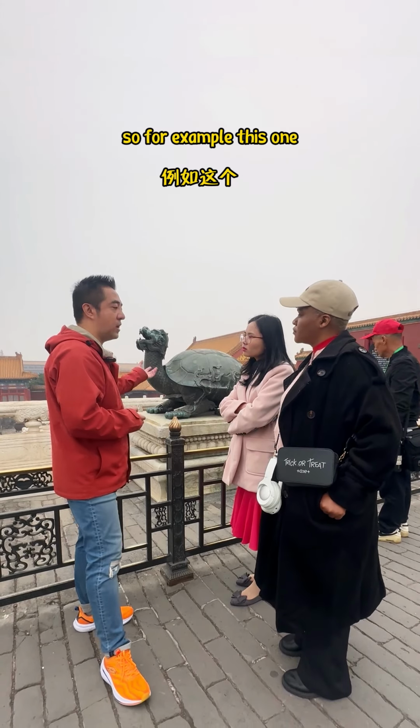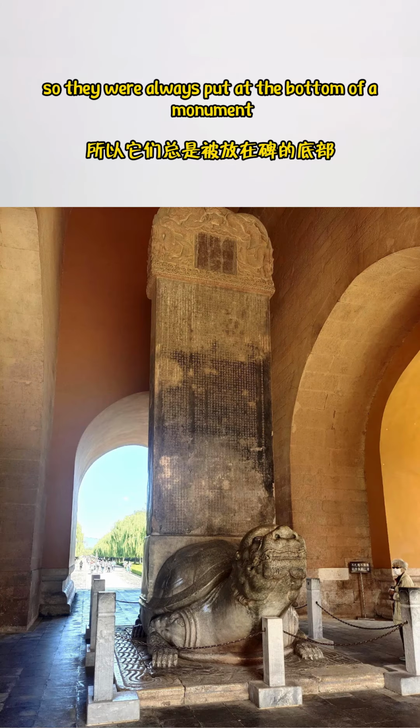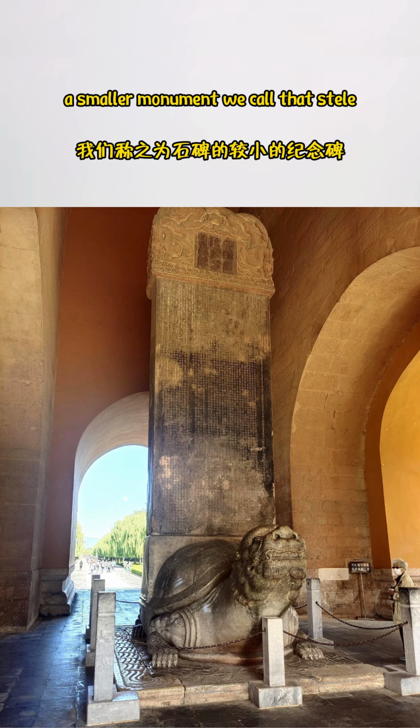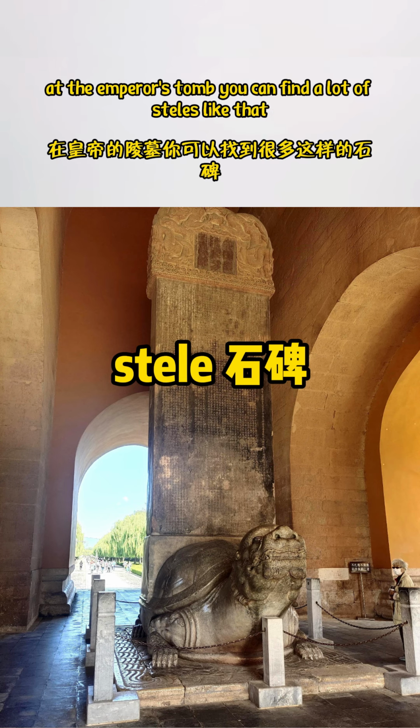For example, this one, it is said that this turtle can carry very heavy loads. So they were always put at the bottom of a monument, a smaller monument we call a stele. People can write things on it to memorialize somebody. At the emperor's tomb, you can find a lot of steles like that.